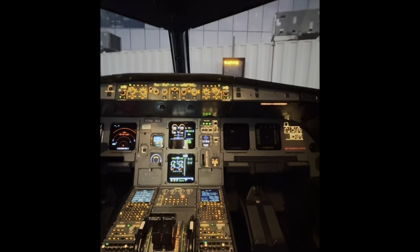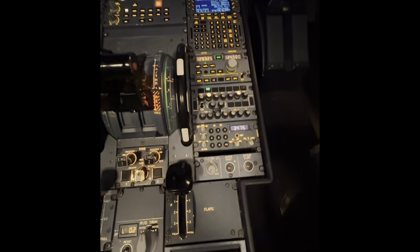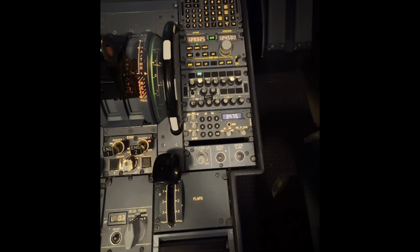So I was basically pretty much done with this one, but then I was just looking around the flight deck and I noticed something. Do you see it? Do you see what's missing?